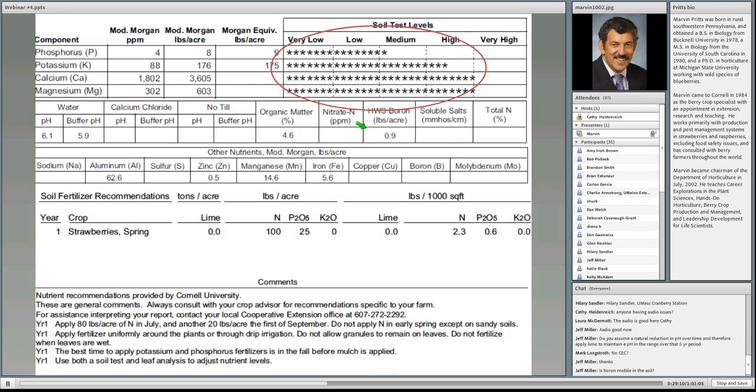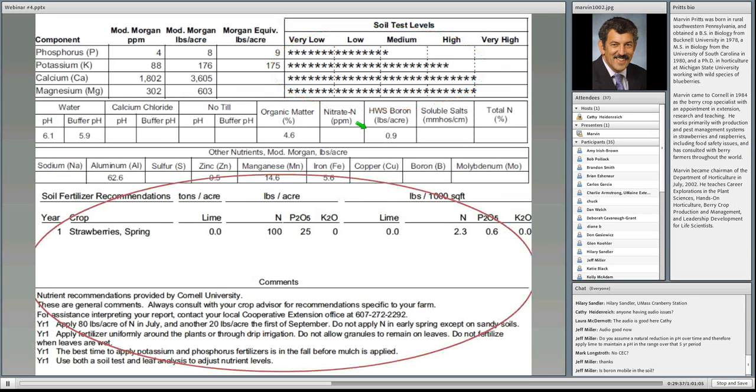If somebody sends me values of a soil test, I don't really have any basis for knowing what's low, medium, and high. You have to trust that the soil testing lab knows what low, medium, high is for your particular crop. So here we have recommendations on what low, medium, high is. And again, because different labs use different methods, different extractions, you got to trust that they know what they're doing. Then you get your recommendations printed out down here based on the soil test levels above.